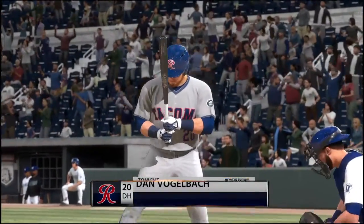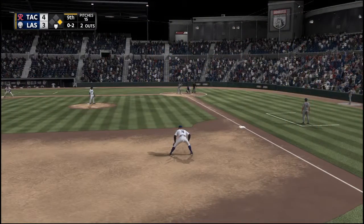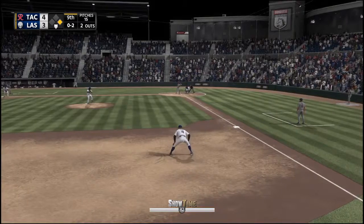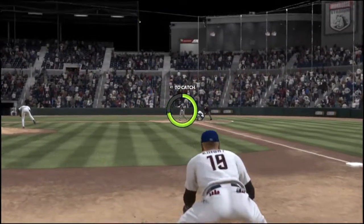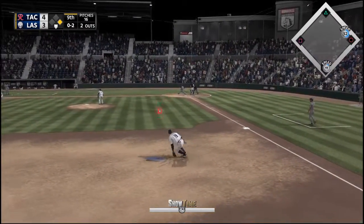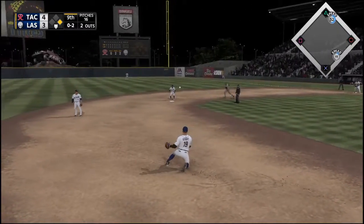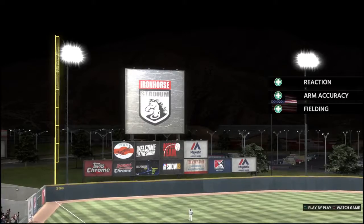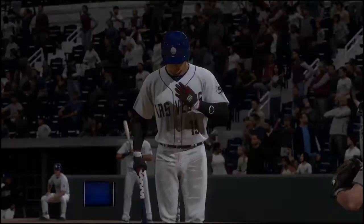Now at the plate, Dan Vogelback. He's working on a 1 for 3 thus far. Dan Vogelback. To third. Oh, what a stop. He's up with it. The throw. Touche, sir. So no runs here. No base hits. No errors.